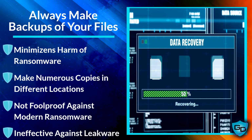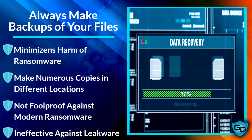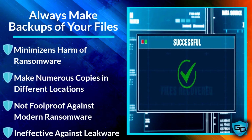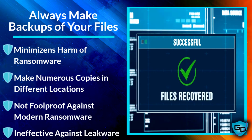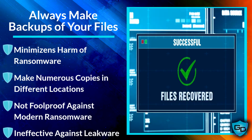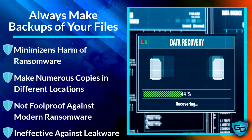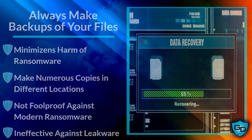Leakware blackmails a company after discovering sensitive information and sends a message along the lines of, "We've got your social security number, so pay us now or it goes all over the web." In the instance of leakware, backup files would be ineffective.